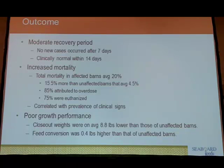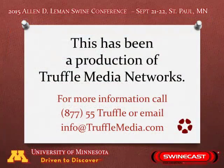Poor growth performance: I told you that the pigs had been observed raking feed out of the feeders, and pigs are smart. They knew that there was something wrong. I mean, they knew before we did, clearly, because they started raking it out and they backed off, and so our closeout weights were 8.8 pounds lighter than the unaffected barns, and we lost 0.4 pounds in feed efficiency.